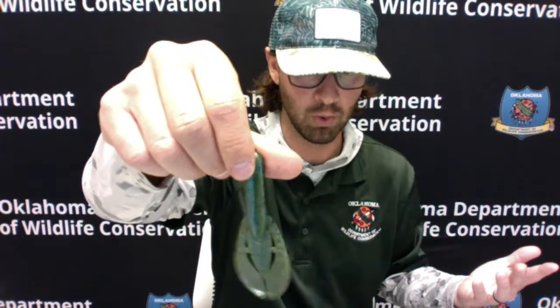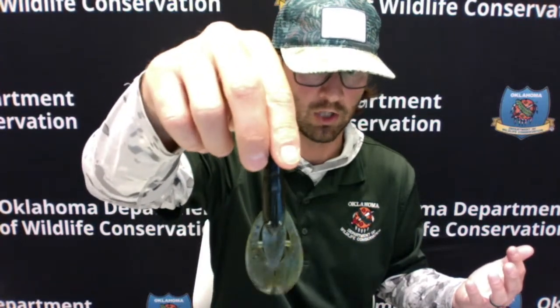And this box does a good job of that, because it covers the best of all of our colors. Here's one, got kind of a bluish undertint to a dark green back. And again, this is all Jean LaRue stuff. This is all things that were made with Oklahoma in mind when they were made.